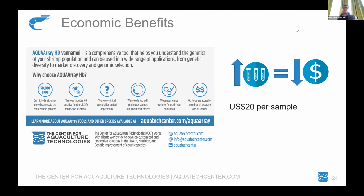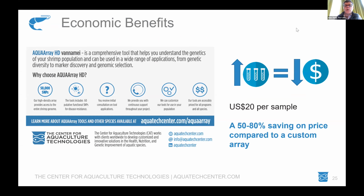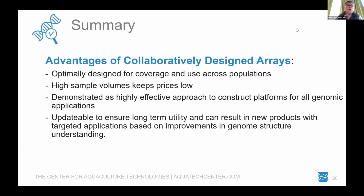So in terms of the economic benefits, we are able to supply the genotyping tool, the chip, to our customers at a price of about $20 per sample. That is a much lower price than has been available in the market up until now. So we're kind of looking at a 50 to 80% improvement on the price of other similar chips. And it gives us a number of advantages in the population that we're breeding.